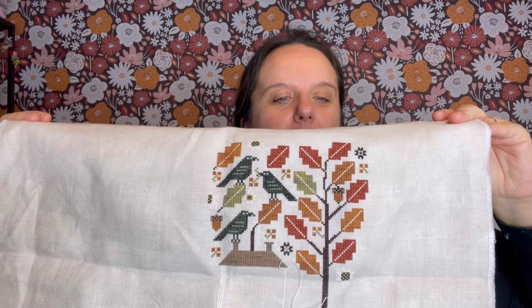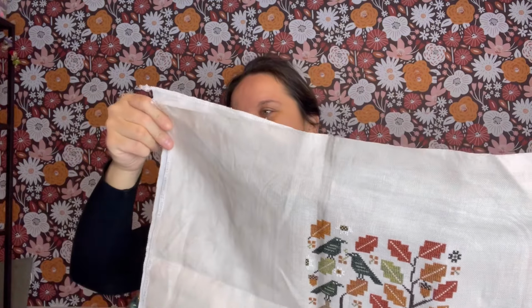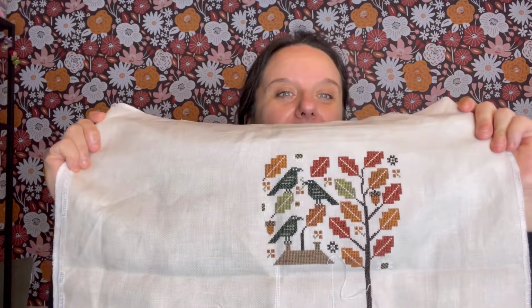Really love this project. It's absolutely wonderful. I am stitching this on 32 count linen called Cafe au Lait by Fabric Flair, and I am using all called for overdyed flosses.